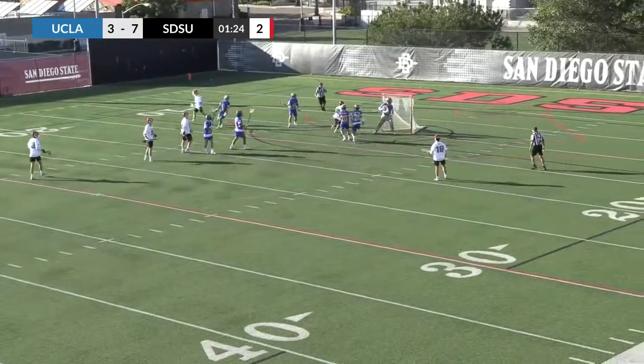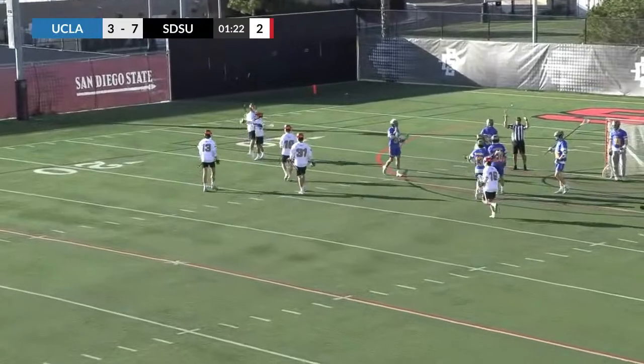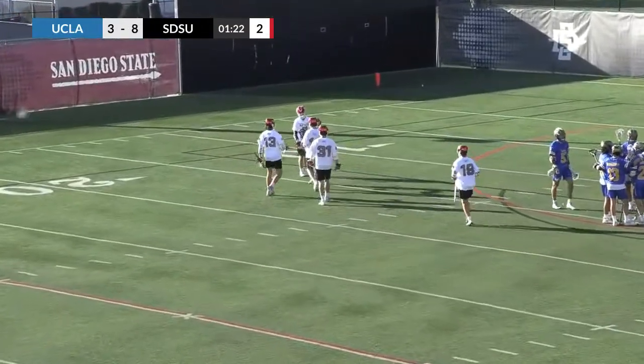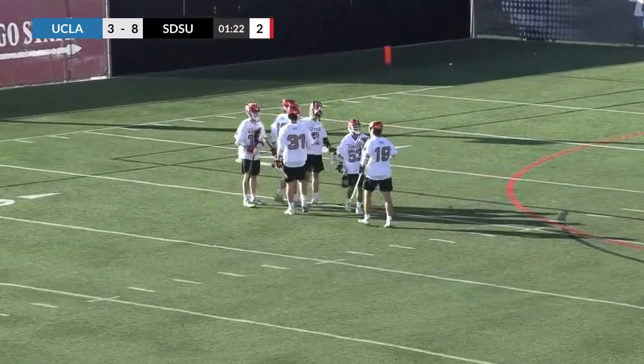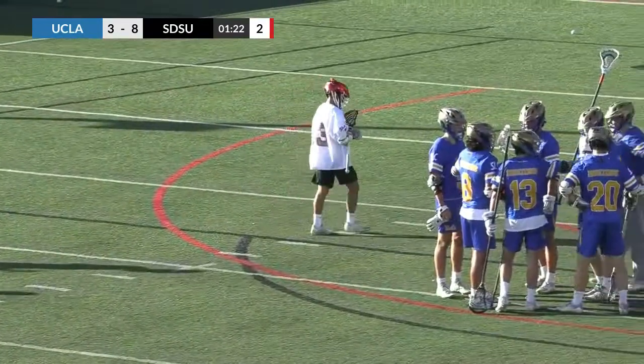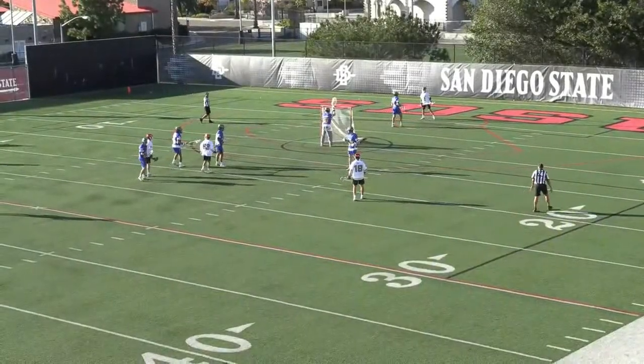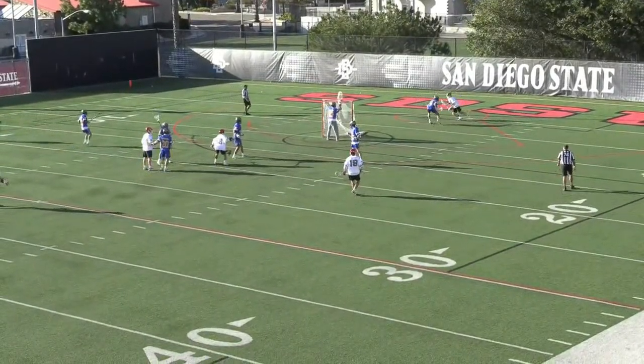Oh, good Lord, he's wide open. Oh, my. Good backdoor cut by our friend Jeffrey Huang, excuse me. His first of the day. Aztecs now 8, UCLA 3.